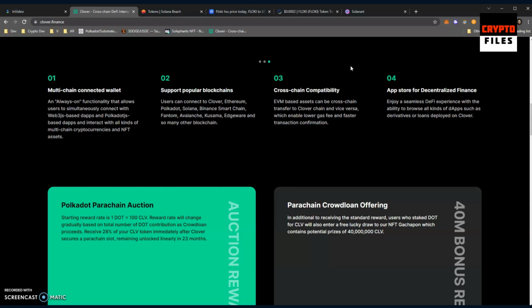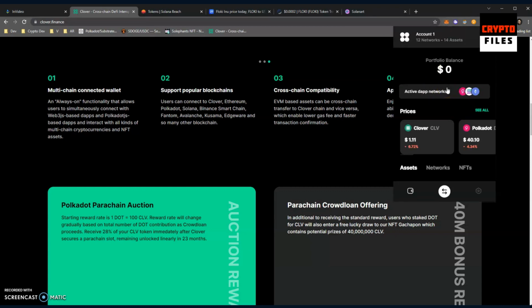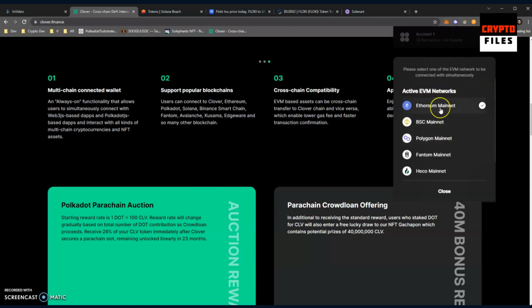And so what this tells you is, even though you might have this wallet and it's hosted on the Polkadot ecosystem, it's compatible with the EVM-based assets. So what would happen if you have a dApp that runs on a smart contract that was programmed with Solidity on the Ethereum network, that is supported. That is huge. And it's very, very cool because you are going to be just using one ecosystem. And in a way, the wallet is a product of that ecosystem. You can see the active dApp networks here, and you can see that they're all supported. These are the active EVM networks. So you have Ethereum, BSC, Polygon, Phantom.